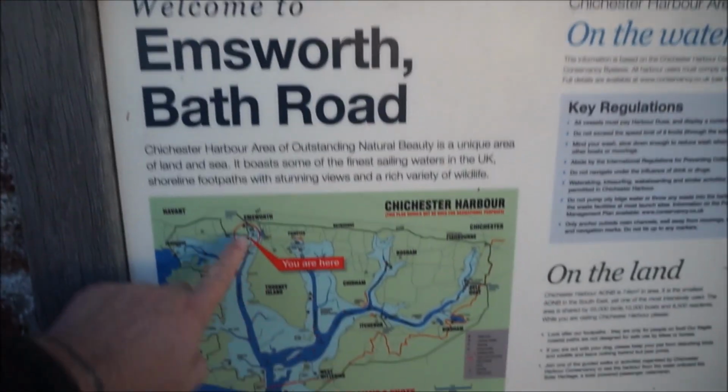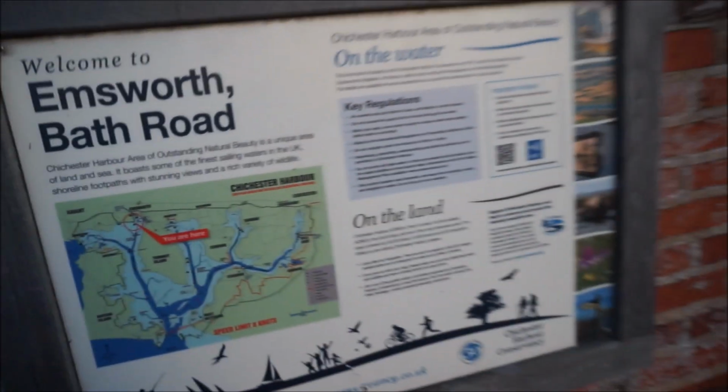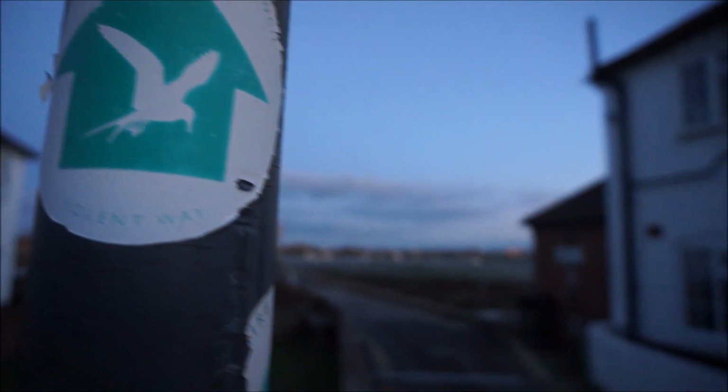See, this is where we are. At the end of the Solent Way.